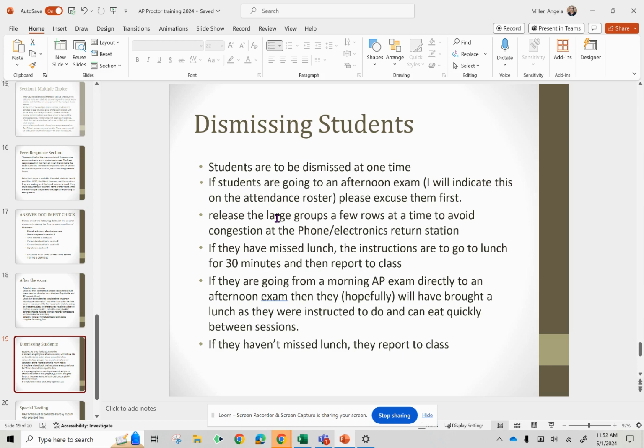Now, obviously, if your test is ending at 10:30, you know, it's not as much of a rush. But if it's ending at 11:15, we want to give them as much time as possible for them to eat their lunch that they've brought in and get to their next exam. If when you're dismissing students, they have missed their lunch, tell them that they can go to lunch. They need to go down to the cafeteria. They can take a 30-minute lunch, and then they need to return to class.